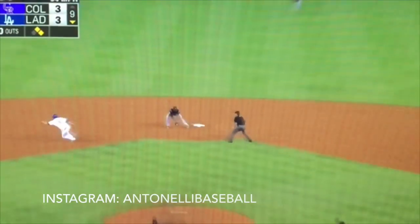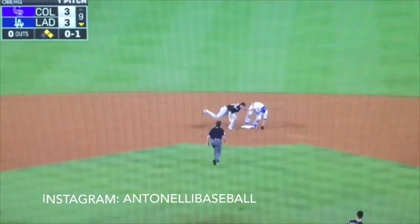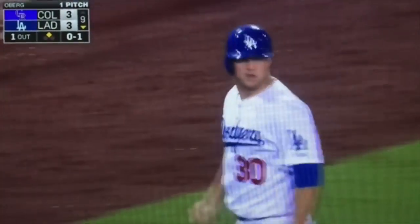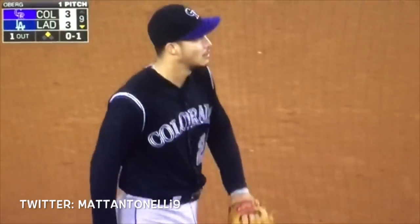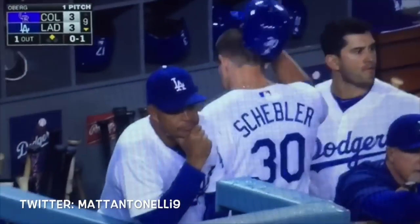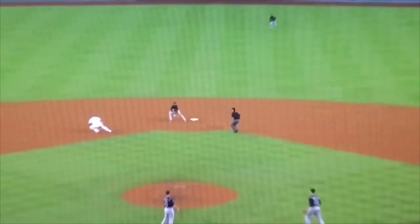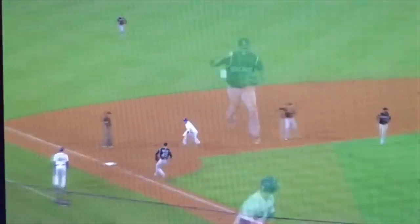Got it. They got it picked off here. Wow, what a mistake. And they get the out on the lead runner, Schebler. He gets picked off on a great throw by Garneau on the missed bunt attempt. You see that happen somewhat frequently. Guys try to make sure they get a good secondary and get a good jump when the bunt gets put down. And then when the bunt is completely missed, they get hung out to dry like that. But it's on Schebler, man.